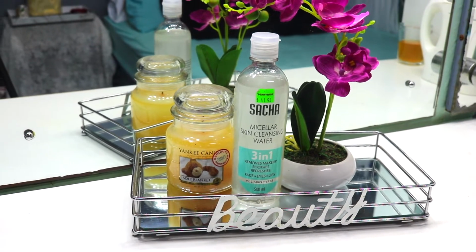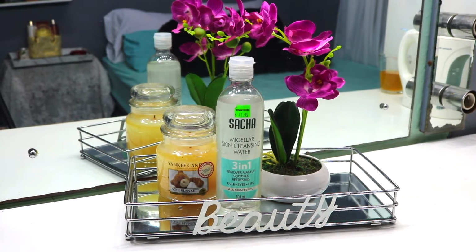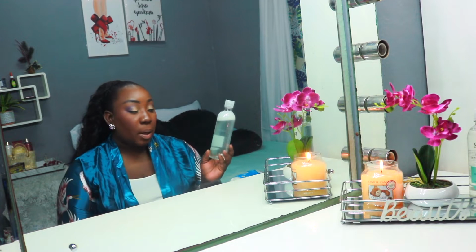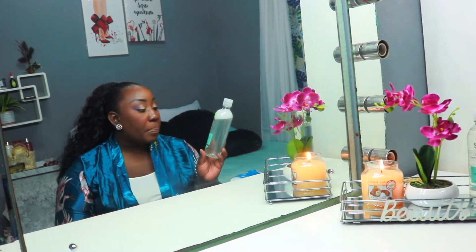Now this retails for $41.95 in Pennywise, which is located in Trinidad and Tobago. This can also be found at all Sasha's image centers located in Trinidad, and I am sure that this product will also be sold on Sasha's website online, you guys. Now what I also love about it is that it, of course, removes makeup, soothes, and it also refreshes, you guys.